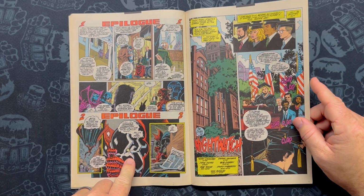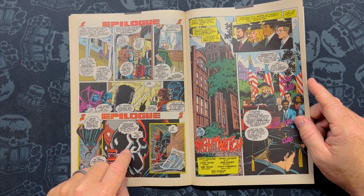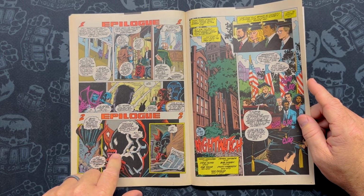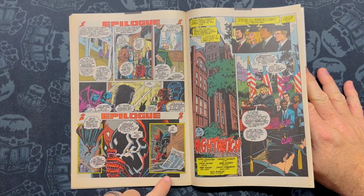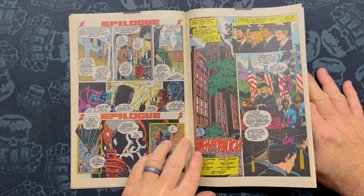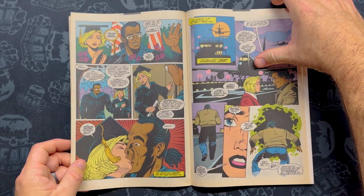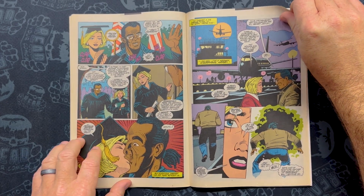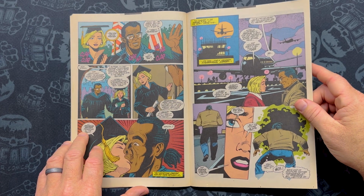Nightwatch retreats to the alleyways. This is so familiar. There's probably more to this character. I just don't know anything about him. I know he got a spinoff and had at least a mini-series for a minute. Well, here it is right here, Nightwatch. Oh, is this Nightwatch? It is. So I guess this is something of his origin.